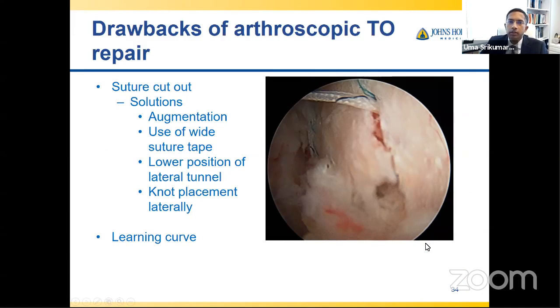So let's speak a little bit about some of the drawbacks of an arthroscopic transosseous construct. The most often cited one is suture cutout. You can see it depicted here. The original tunnel was here, and you can see the sutures sort of slicing through the bone. Ultimately, in this construct, it did stop. It didn't lead to complete failure, but this is the concern, that this would cut all the way through and the suture might pull out of the bone completely.